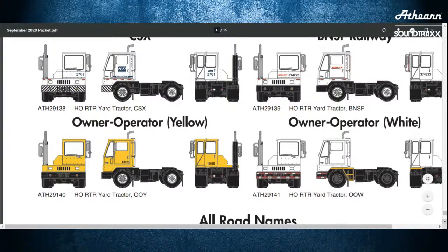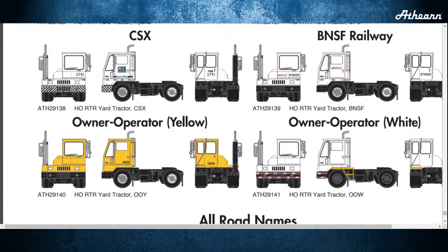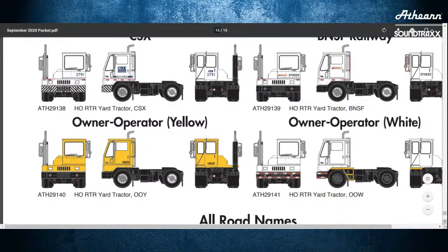I'm pretty sure the Boston and Maine didn't have these. So, I don't think I'll have to get that. BN probably, but not Boston and Maine. And if you don't mind, Jim, keep scrolling down because there's sort of a little Easter egg down at the bottom of this announcement. Okay.